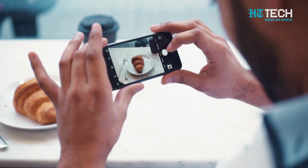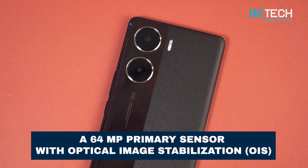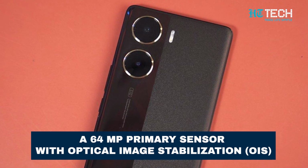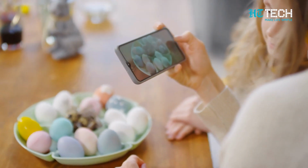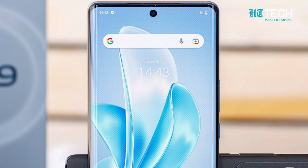Photography enthusiasts, listen up. Vivo is taking your game to the next level. Prepare to be blown away by the rare camera setup, a jaw-dropping 64-megapixel primary sensor with optical image stabilization. Say goodbye to shaky shots and hello to picture-perfect moments. And for those flawless selfies and video chats, the 50-megapixel front camera has your back.